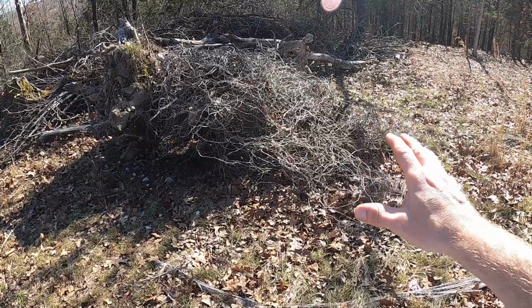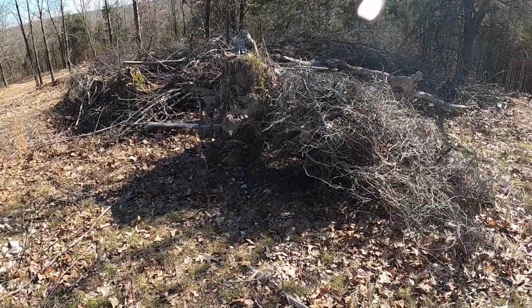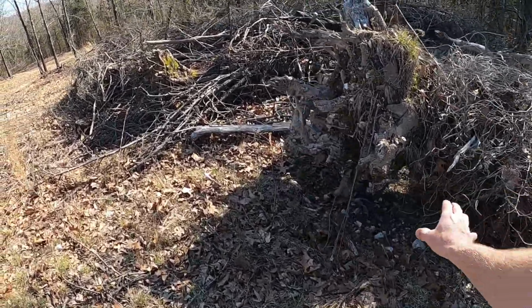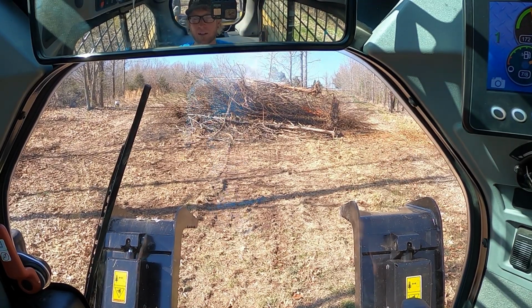I went ahead and left the pile here that the old Razoo came running out of. I need to check the dates and see when they go about having their babies and stuff. Try and respect their home for now. I do have a heart. Let's push this pile up just a little bit.